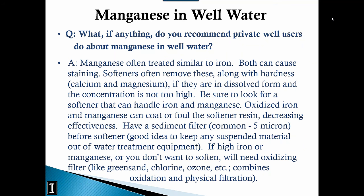If your iron is so high, they might say, hey, you have, say, over 10 parts per million of iron, or I don't know what the threshold would be for manganese. They might recommend adding an oxidizing filter or some other, what they might just call an iron filter or a green sand filter, or they might have a holding tank where they add some chlorine or some other type of oxidation, and then that filter will also filter out the precipitated iron or manganese. But if it were me, I would start off with a softener and try to do it that way because it's one less item that you have to maintain.